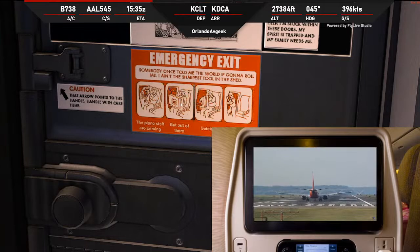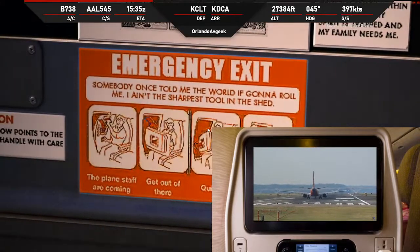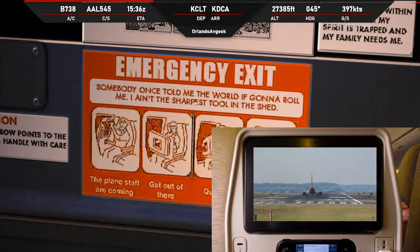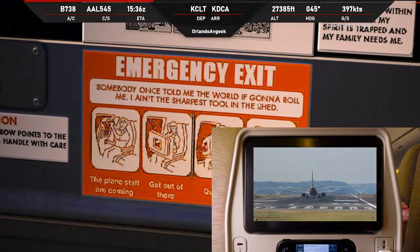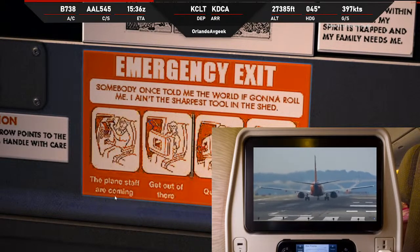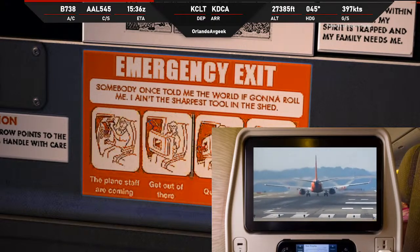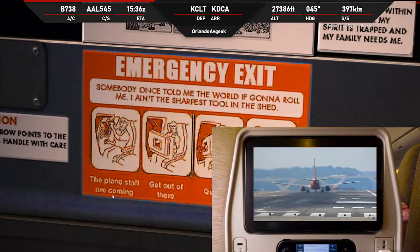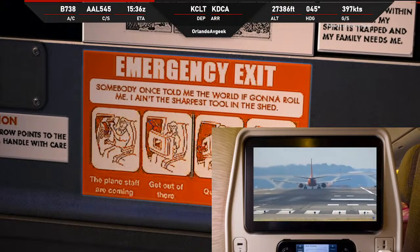Raid Shadow Legends. Somebody once told me that the world is gonna roll. I need to start with someone that said the plane staff are coming. Get out of there quicker.